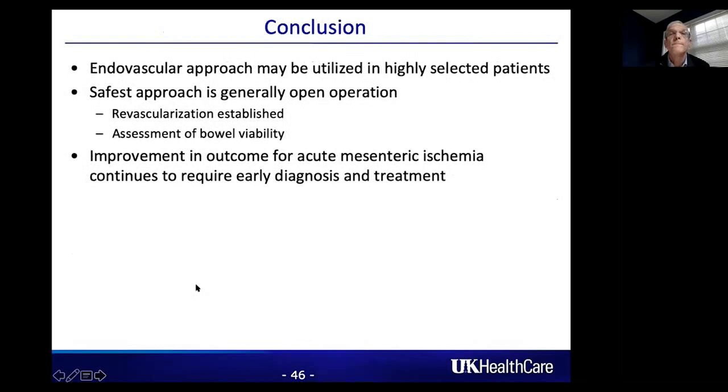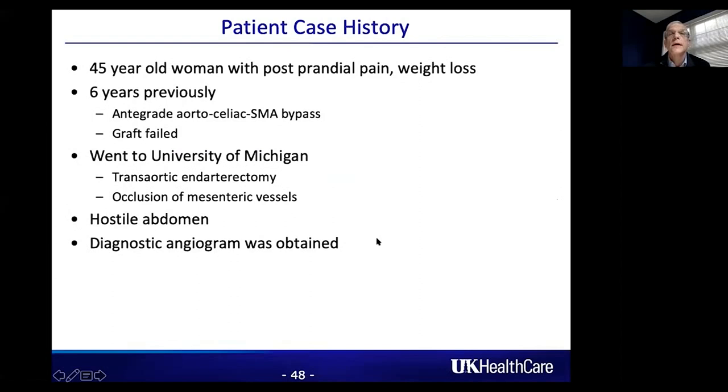Let me say a few words about chronic mesenteric ischemia. Again, let me start with a patient here. This is a 45-year-old woman. Again, note, a very young woman with postprandial pain and significant weight loss. Six years before she presented, she had had an antegrade aortoceliac SMA bypass, and the graft failed, both limbs failed. She then went to the University of Michigan, where a transaortic endarterectomy was done, and she now presents with occlusion of her mesenteric vessels.